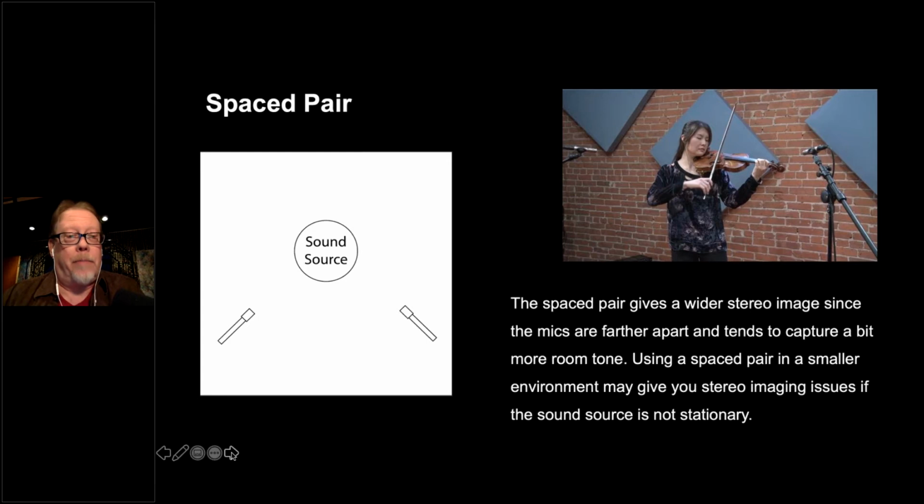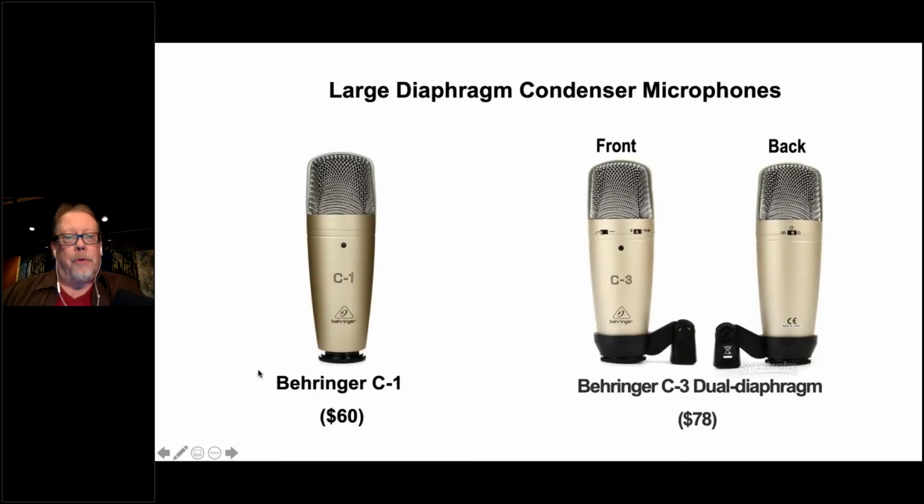So you would have to have a pair in order to do that. There are two categories of condenser mics: large diaphragm and small diaphragm. Here are some examples, some really cheap microphones. I don't have these, but as far as the price, you really can't beat a microphone for $60.